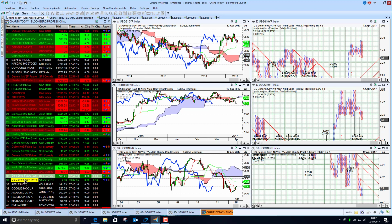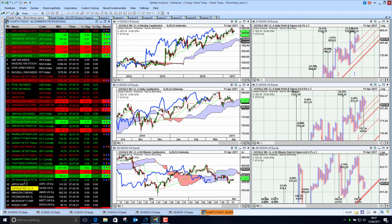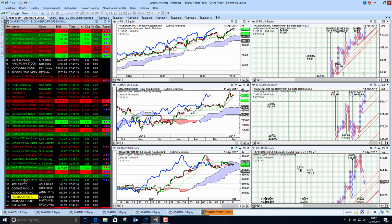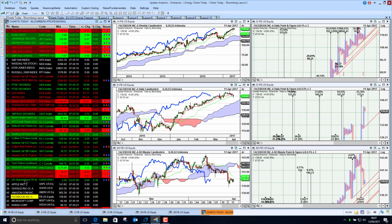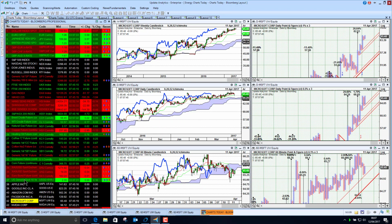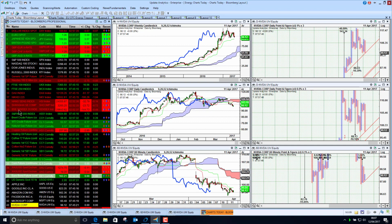So that's interesting. And looking at Apple, just coming back below the cloud short term. Google struggling a little bit too. Amazon holding on quite strongly. Facebook sold off and came back bearish below the cloud. Microsoft has held on and is still bullish above the cloud. Nvidia is still bearish. So key thing is just keep an eye on those charts. It looks like we're seeing a little bit of a sell-off in tech.